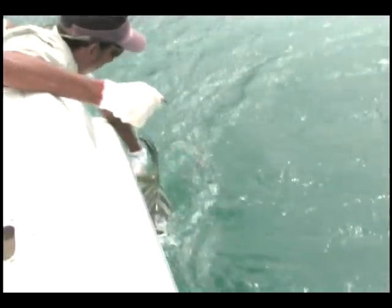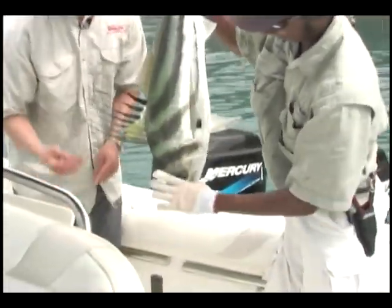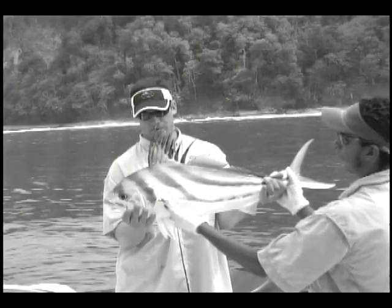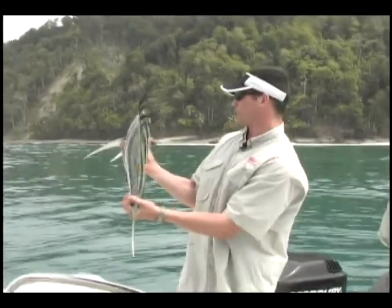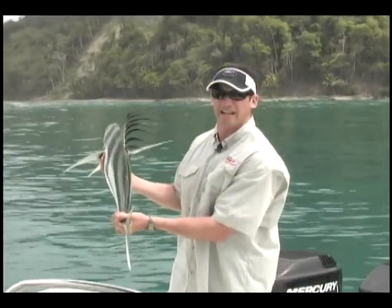You gonna grab him? Oh, look at that. Beautiful. Those guys fight, man. Look at that. Beautiful fish. Nice, wrestle that boy. Here we go. That's a good one? Look at that fish, beautiful. Look at the wings on him. That's what makes him so hard to fight. He flaps those out and just starts digging down nice and deep.